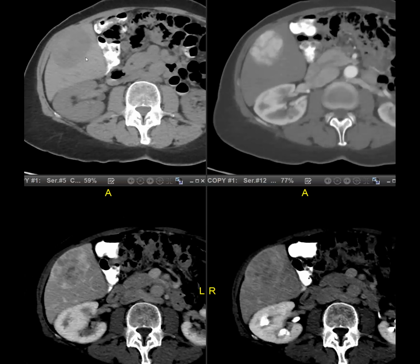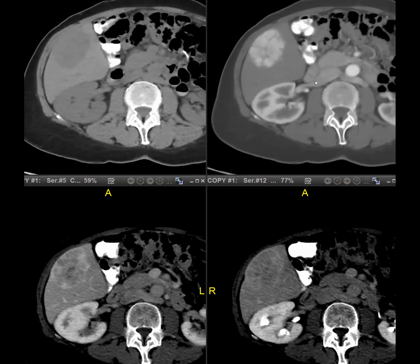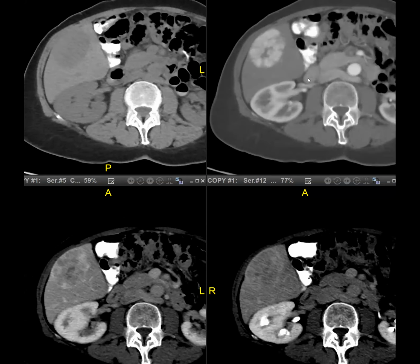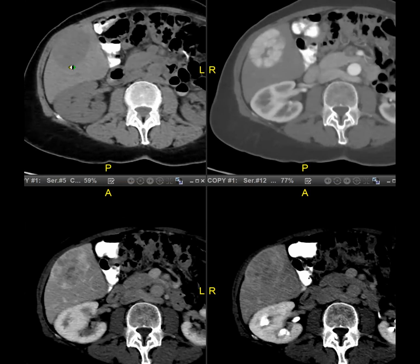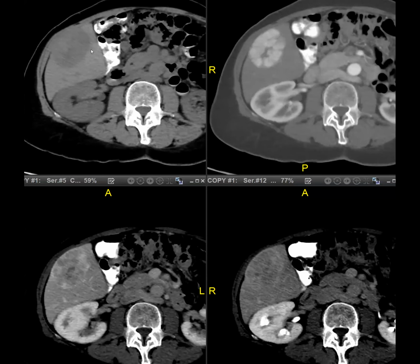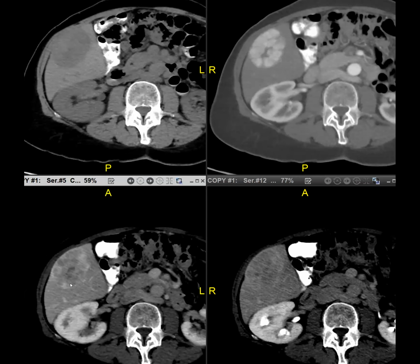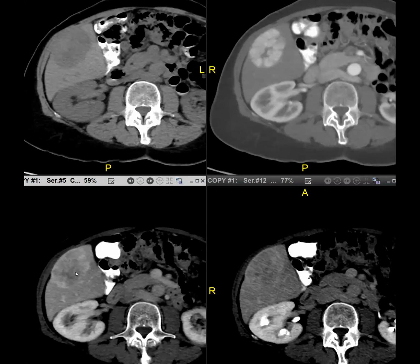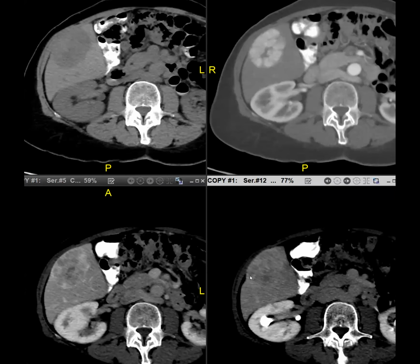Wait, another thing. Did the patient have cirrhosis? You can have HCCs in patients who don't have cirrhosis. But another thing I would be cautious about regarding FNH here: look at how dark it is on pre-contrast. And there are areas that look like necrosis, and then there are some areas of washout.